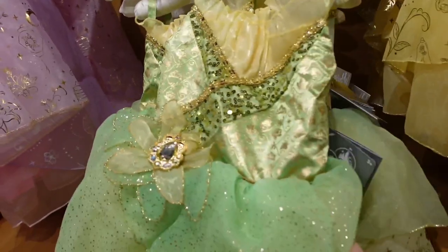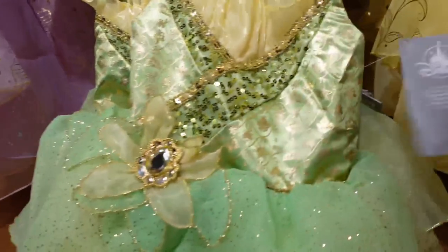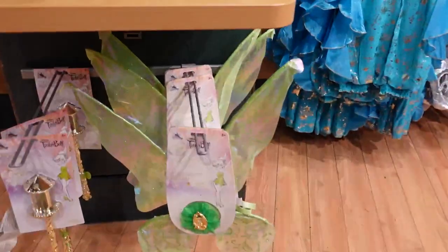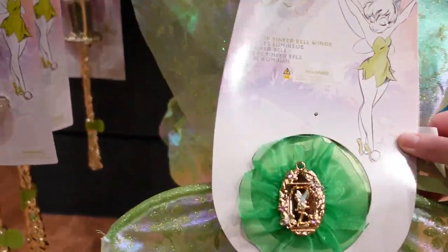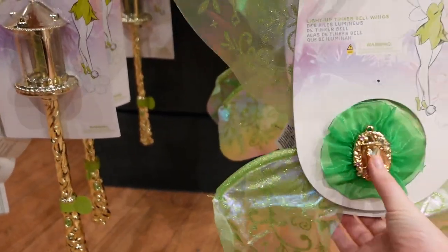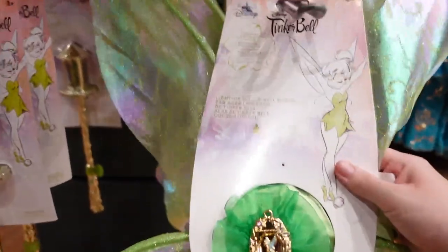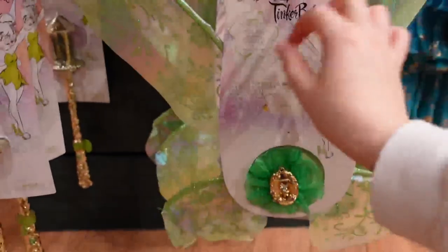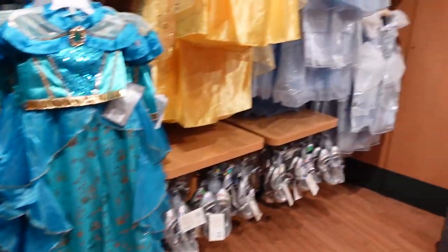Is this Tiana or Tinkerbell? Oh no, it's Tiana. £32 for that one. We do have some Tinkerbell wings. Look at those. Oh, it says they light up. I don't know if there might be like a battery thing that you have to push. Do we have a price? £22 for the Tink light up ears.